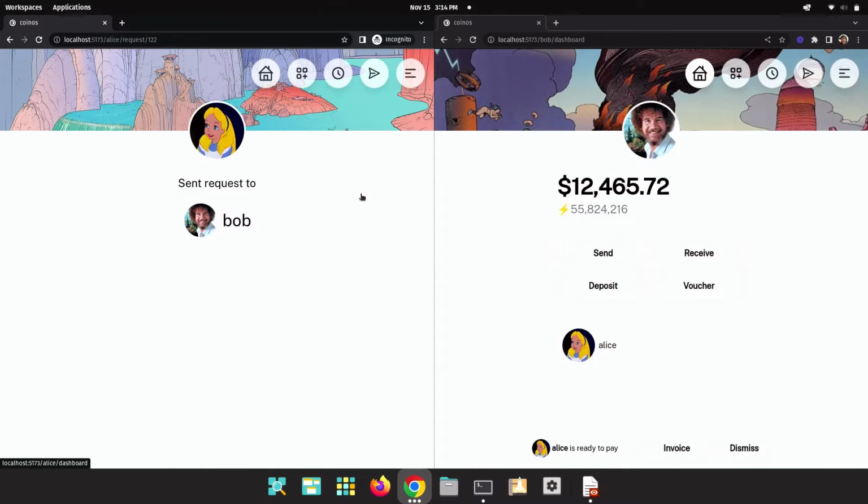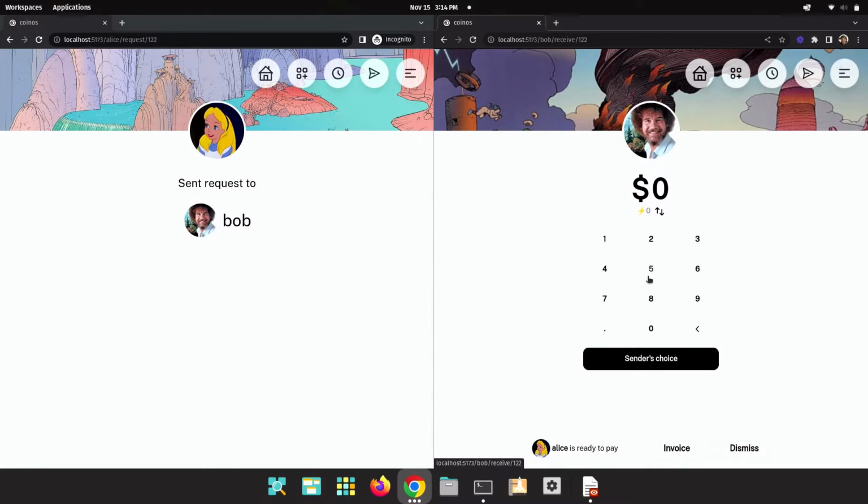So it gets sent to Bob, and then over on Bob's screen, he might be off serving other customers, but he'll come back to his tablet and see that Alice is ready to pay, and he can generate an invoice for her. So he'll figure out what her bill is and add some tax to it, possibly. Let's say it comes out to $15.